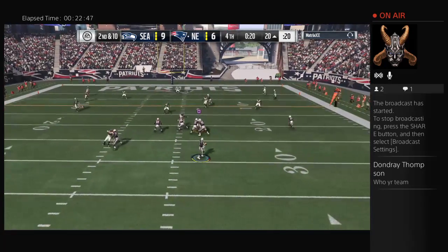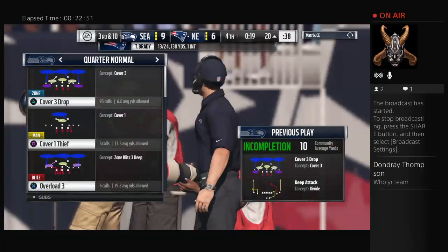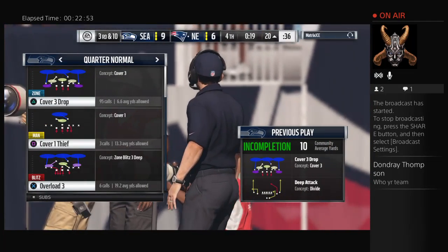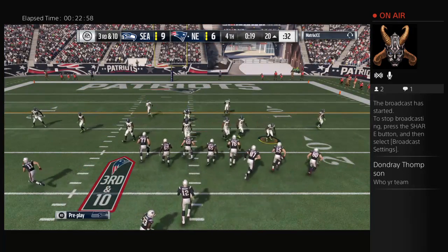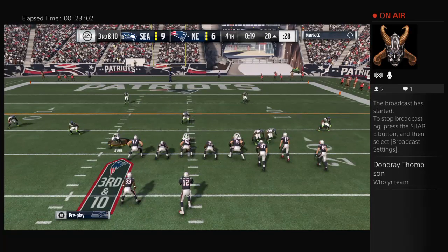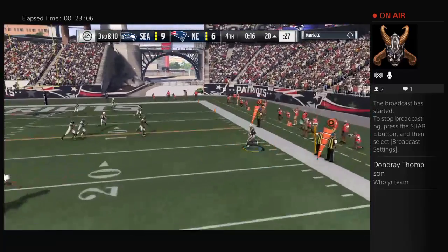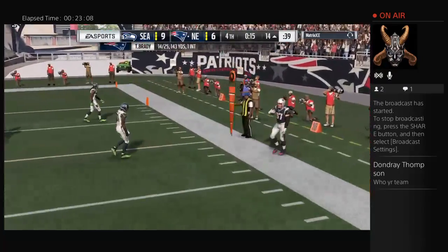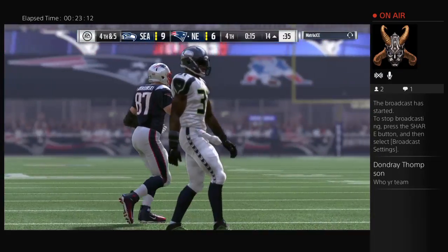Back to throw. And that one drops to the ground. Incomplete. Clock stops here just inside of 20 seconds. 19 left. A long drive here. Play 12 coming up for the offense. Back to throw. Firing quickly here, and that's complete. It's a gain of 5 on the play, and that'll bring up 4th down.